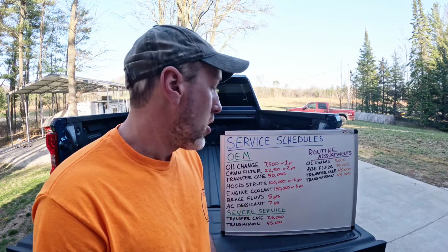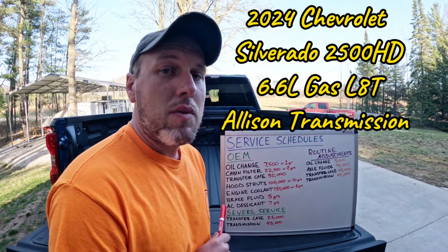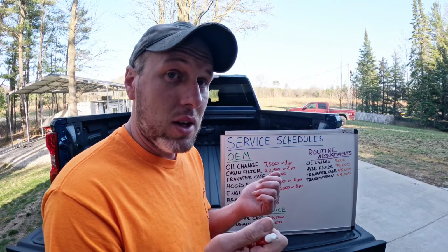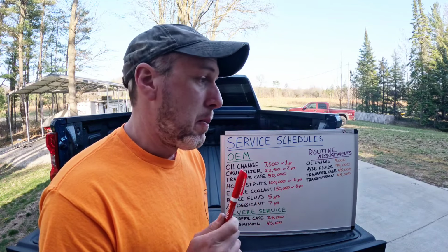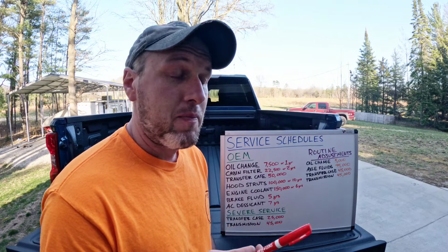So, today we are talking about the service schedules for the 2024 Chevrolet 2500HD with the 6.6 liter gasoline engine and Allison transmission. If you wanted the old-fashioned paper book, the kind that used to come with the truck in the manuals, you can order it from GM for $50 a piece, which is absolutely ridiculous. When you spend this kind of money on a truck, you should at least get the dang manual with it. But you can also download the PDF that has the same information as the paper manual and sort through all the pages.